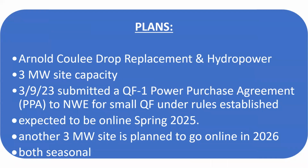Here are some of the plans: the Arnold Cooley drop replacement and hydropower. It's planned to be a 3 megawatt site capacity. On March 9th of 2023, they submitted a QF power purchase agreement to Northwestern Energy for a small QF under the rules established. It's expected to be online spring of 2025. There's another 3 megawatt site planned to go online in 2026. Both of these will be just seasonal.